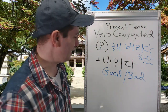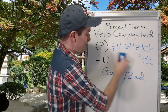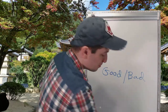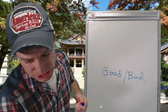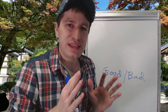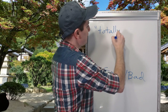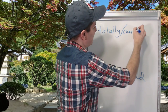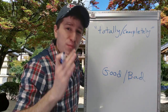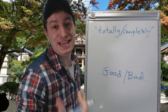Wow, how vague, Billy. Wonderful explanation. No, let me tell you what this form actually does. So it adds emotion to your sentence. That emotion can be either good or bad emotion. Specifically though, the emotion that 버리다 adds to your sentence is kind of like saying totally or completely in English. Okay, so using 버리다 is kind of like you're adding the word completely or totally as an adverb in your sentence.